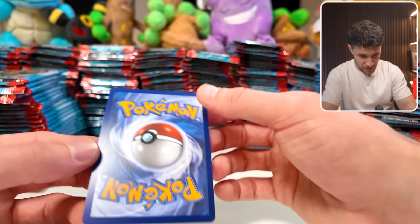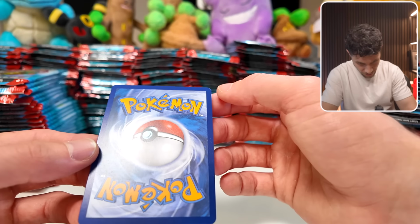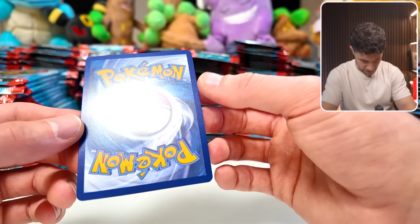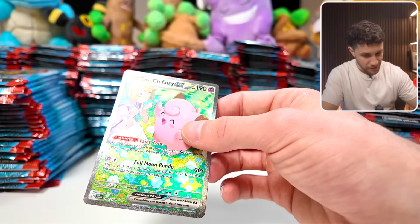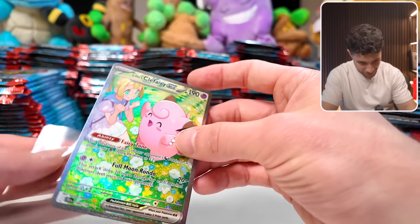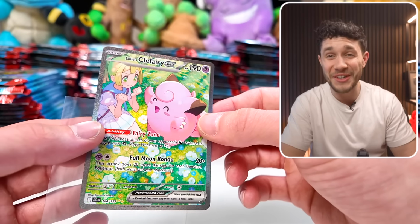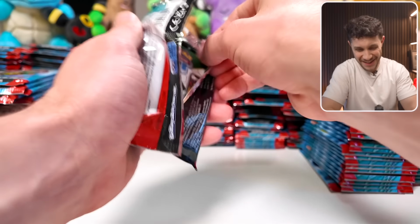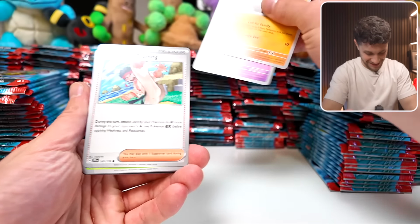The centering on the back looks really good. There's definitely a mark in the top right of the card. So this wooden 10, you got a little nick on the top right. But thank you to Corey with the sleeve. We've got Lily's Clefairy. Wow, look at the texture, bro. It's so good. Oh, that's fantastic. Okay, we might have just hit the biggest card in the entire set right now. That might be it.